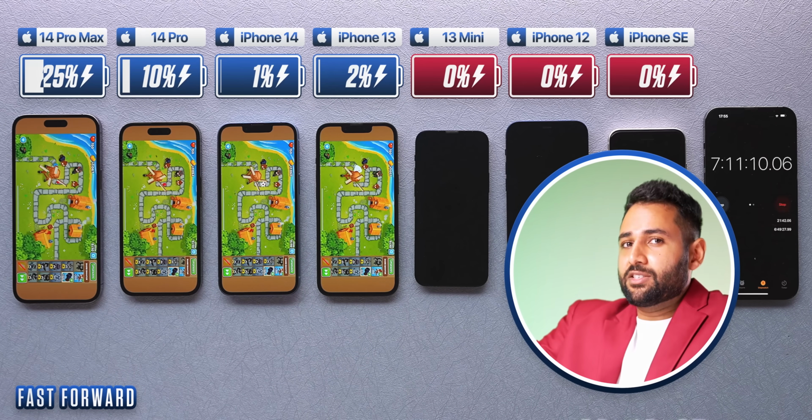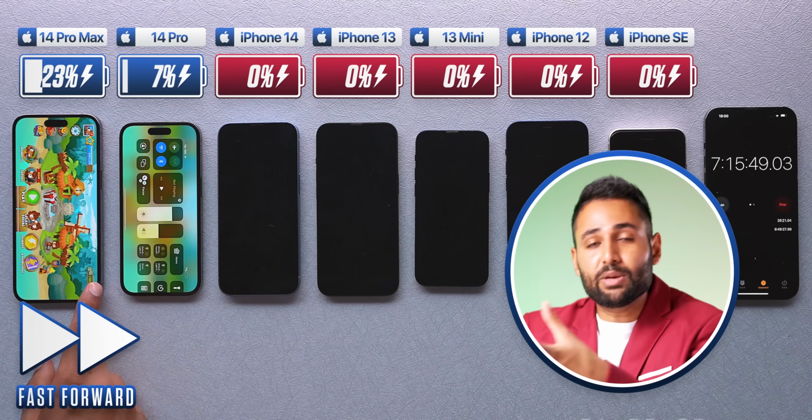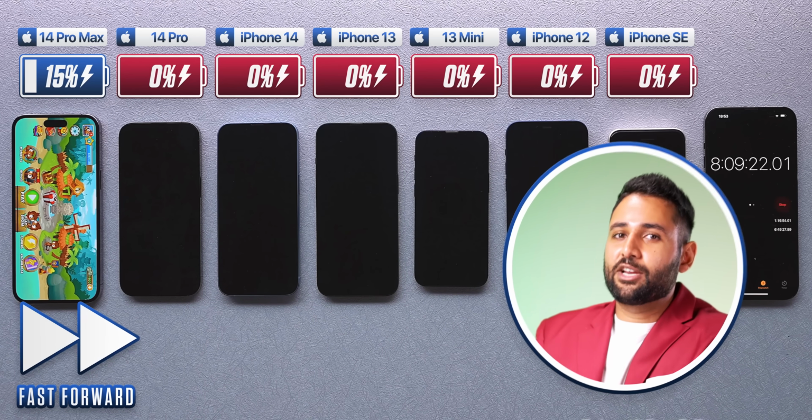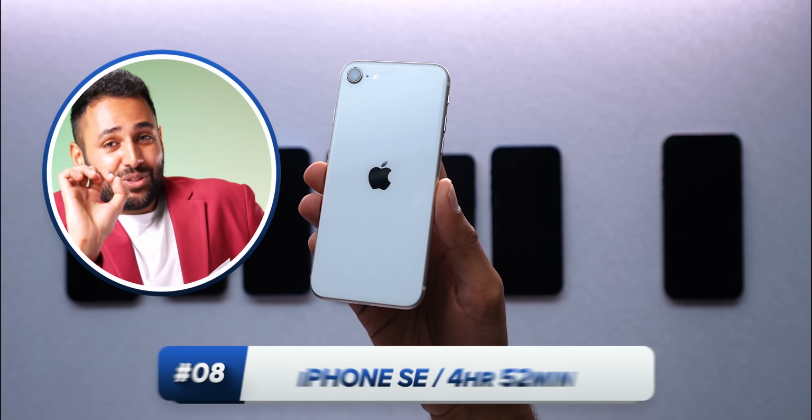But then, on the flip side, this test doesn't account for any battery that you might lose while your phone is on standby, in between when you're using it. But thankfully, that doesn't change much because iPhones tend to lose very little when not in use. And that leads us to the results.